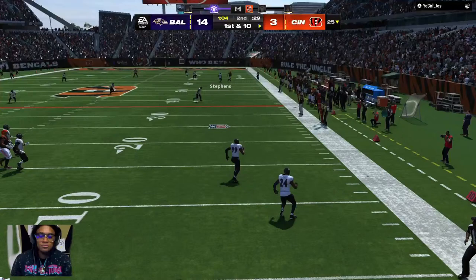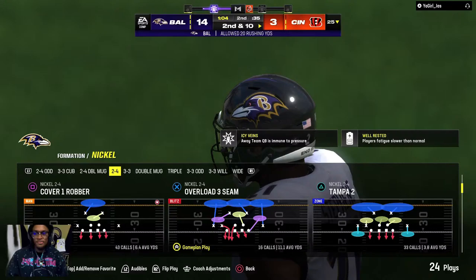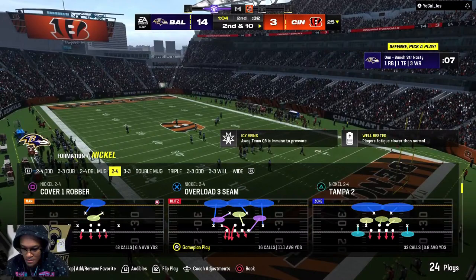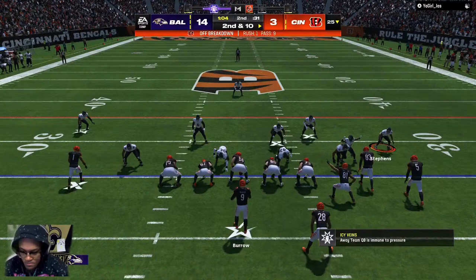Good defense, good defense. A minute left. More than enough time to string a few completions together, reach the end zone, and then make that walk back to the locker room just a little more animated. An incomplete pass leads to second and 10 from the 25.